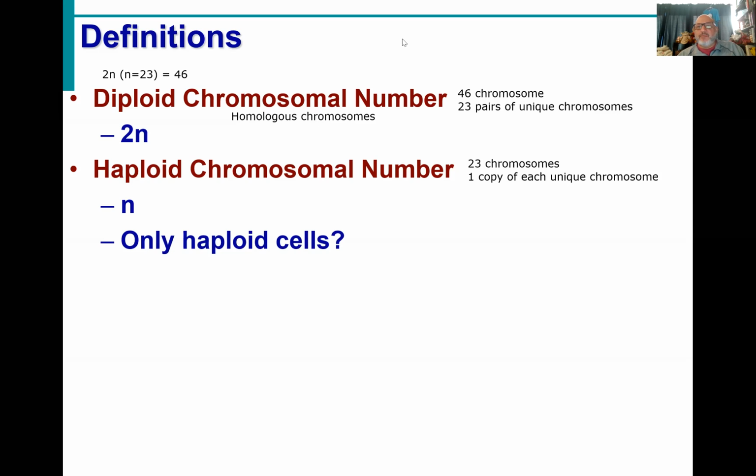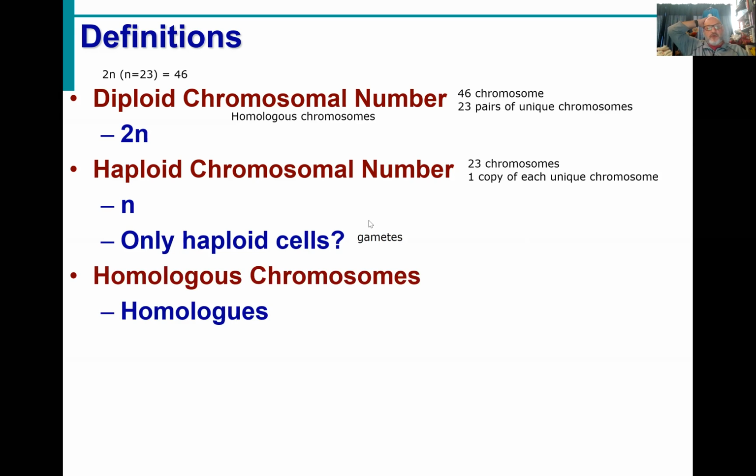And of course, the only haploid cells are what? The gametes, exactly. The eggs and the sperm. Excellent. All right, so these are our homologous chromosomes. We talked about those.